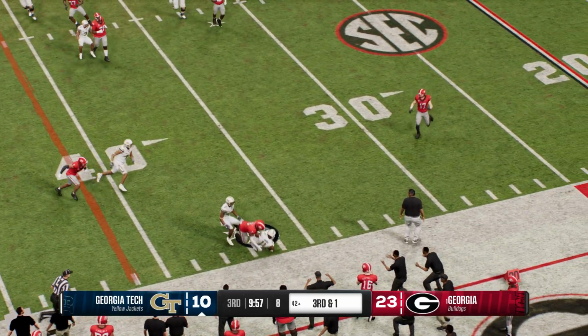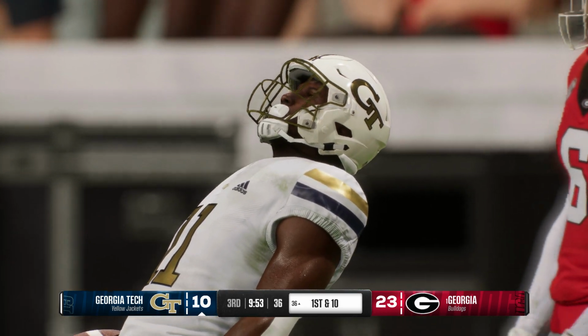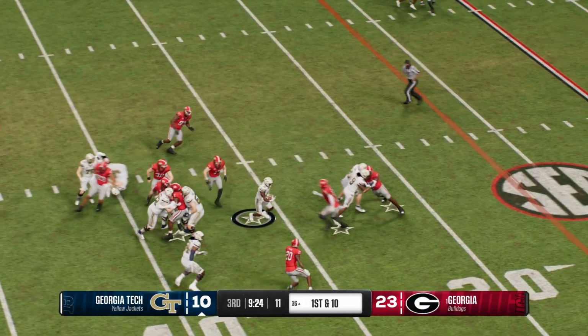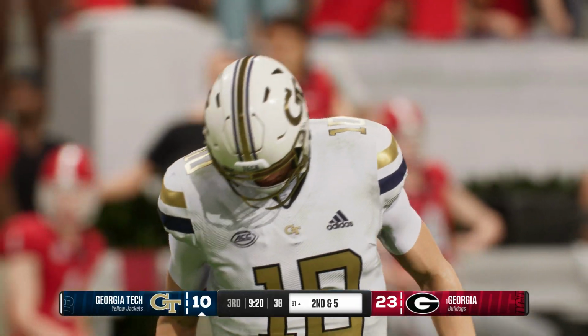Caught behind the line. It's Haynes. And they wrap him up, but the gain is good enough for a first down. The Yellow Jackets are moving quickly down the field. Using his legs, it's Haynes. The pickup is 5 yards, so it's second down and five.